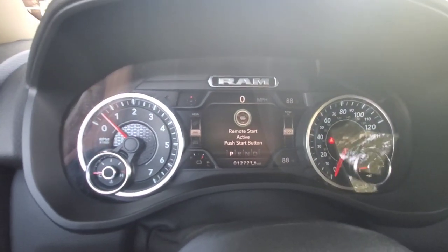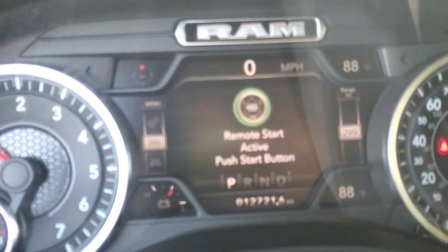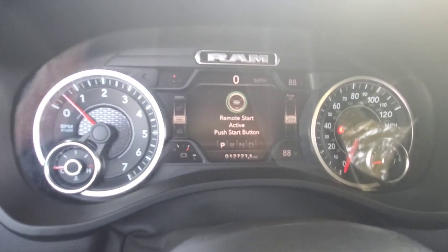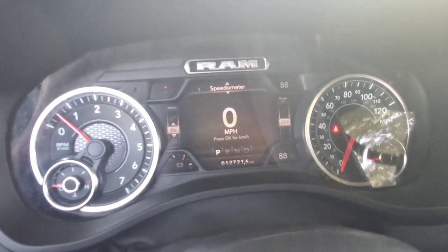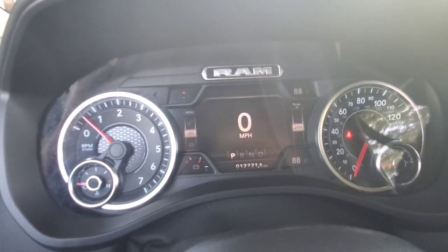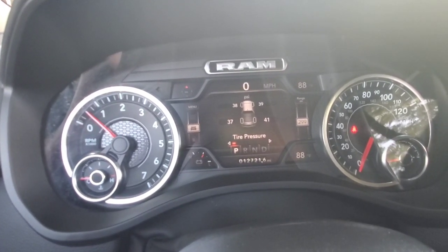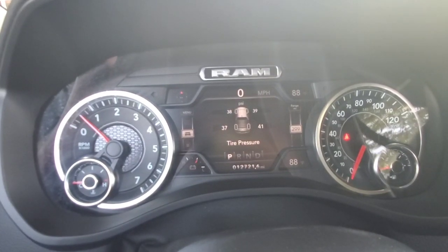Here we have it right here. Has its own compass. Let's try to focus a little. Okay, so we have this menu here, along with this menu, the speedometer. I might set this up right here. We also have vehicle information. We have the tire pressure. They're kind of everywhere on this. That back one, I don't know. I might have to turn that one down.